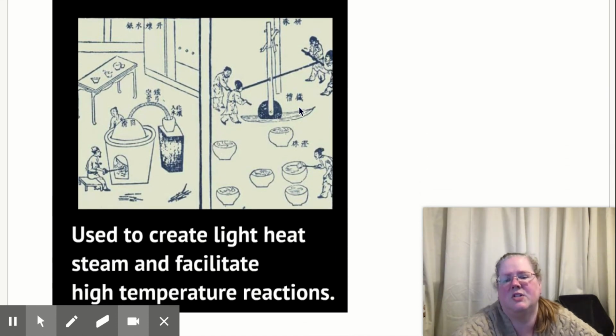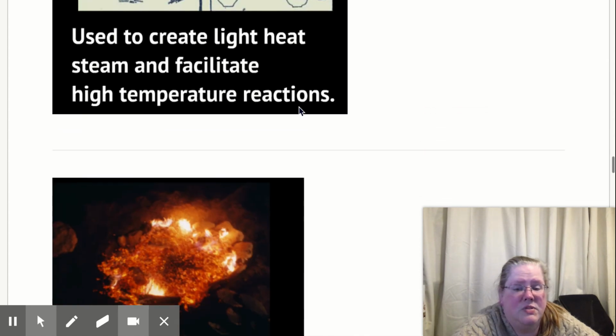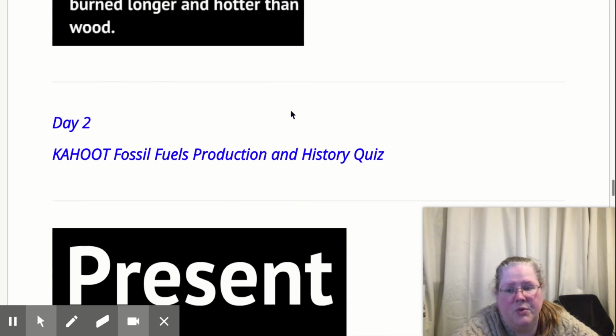They used it to create light, heat, steam, and to facilitate high temperature reactions. So whatever they were doing, they figured out if they burned coal, peat, whatever it is they had for their fossil fuel, they could use it to their benefit. People used coal because it's high energy output. It burns longer and hotter than wood.